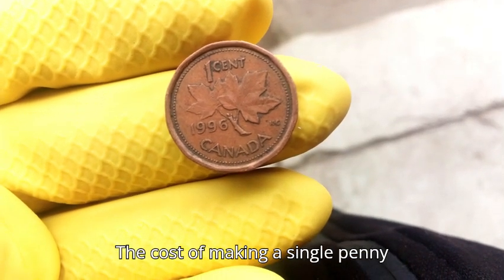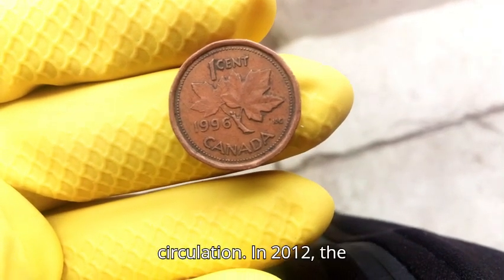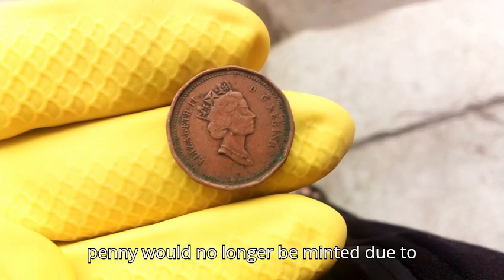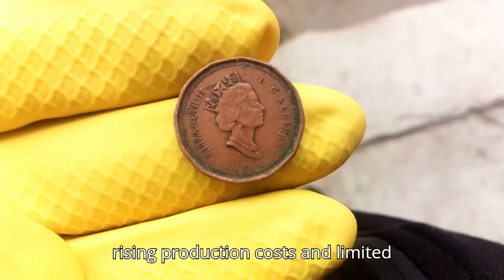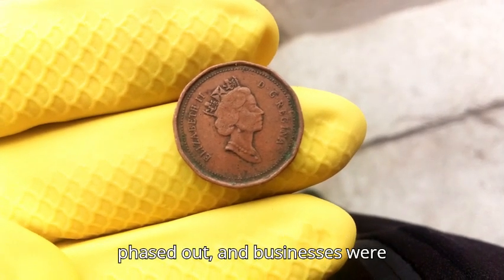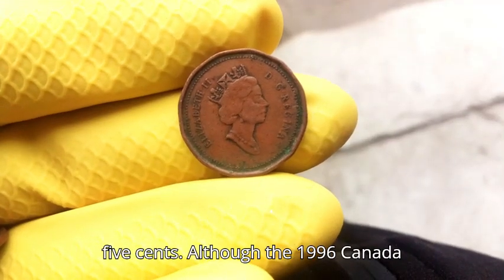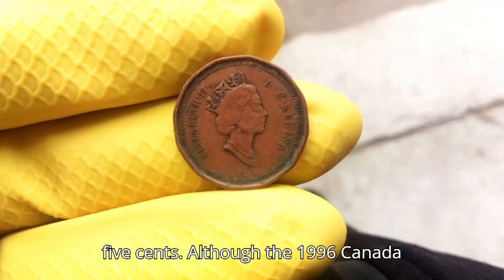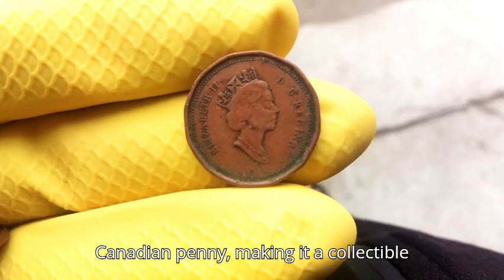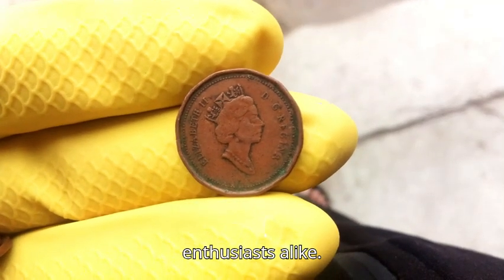The cost of making a single penny exceeded its face value, leading to discussions about removing it from circulation. In 2012, the Canadian government announced that the penny would no longer be minted due to rising production costs and limited usage. By 2013, pennies were officially phased out, and businesses were encouraged to round prices to the nearest 5 cents. Although the 1996 Canada 1-cent coin isn't considered rare, it is still part of the long history of the Canadian penny, making it a collectible piece for numismatists and history enthusiasts alike.